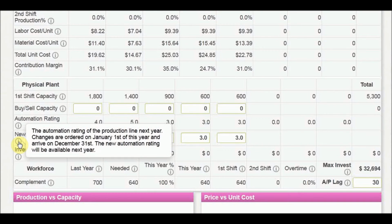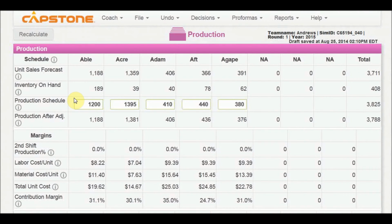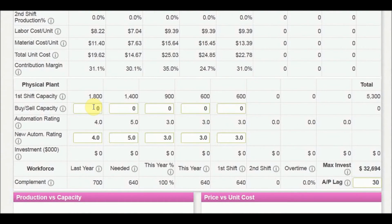Now you see here in the tooltip, automation ratings, anything changed in automation rating or buy and sell capacity will be counted next year. None of this stuff is going to be applicable for this year's decisions. Decisions for year one are going to be limited to these values here, when you're making changes for year two. So this will be what we see when we open it up for next year. If you wanted to boost up and look at the contribution margins of these products, this one is our most contributing product right here. And yet it is one of the three automations with one of the very high labor costs.